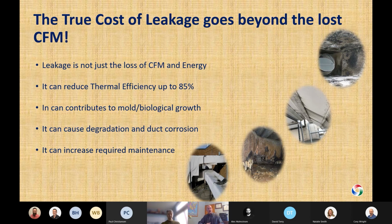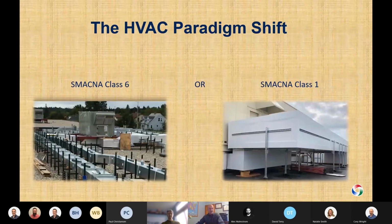It's the cost of the biological growth that then takes place that you have to compensate for. It's the degradation of the duct because of water exposure. It's the increase in required maintenance. These are all things that force us to a point where we need to look at a paradigm shift. We need to stop allowing Class 6 leakage, and we need to demand SMACNA Class 1 leakage.